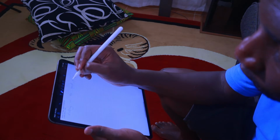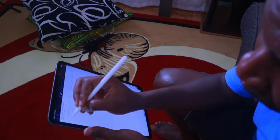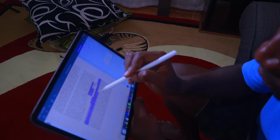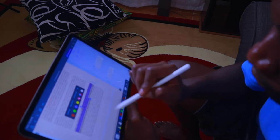In terms of the pencil, if you want a stylus for the iPad, just get the official iPad pencil, and with this you have to get the second generation pencil, which is very expensive, yes, but if you really need the pencil, get the official one. Don't get a third party because it won't do most of the stuff that the Apple Pencil 2 does.